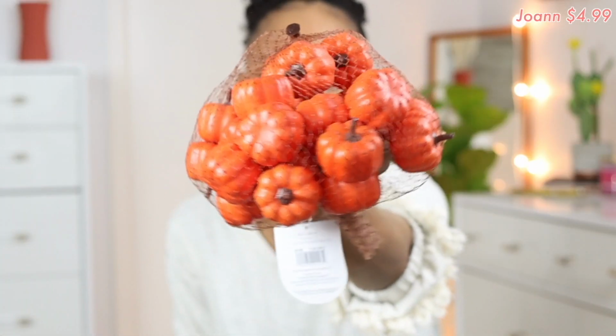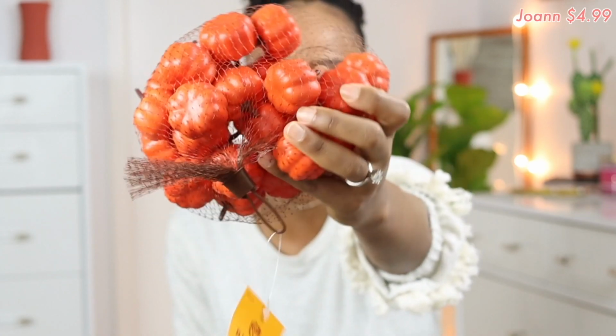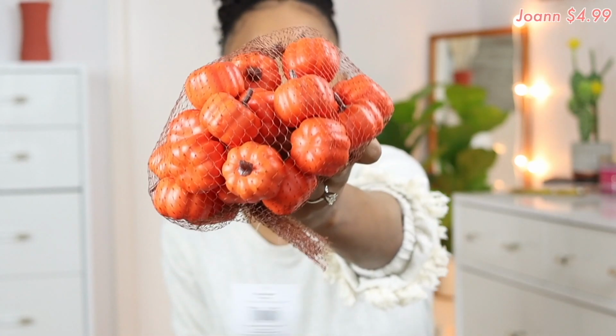Now I told you guys that I went crazy on the pumpkins, so I also found these little pumpkins that come in this little package, and it's just a bunch of tiny pumpkins that you can put on your table arrangement or in a vase. So I'm gonna try to get really creative with this and see what I can do with it.